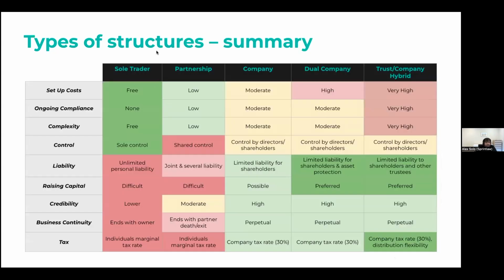Okay, so let's now have a look at different types of structures. We have a little bit of a heat map here. I won't go through every cell because I'm sure people will fall asleep, but you can see from a bit of a snapshot, on the left we have things like cost of setup, ongoing compliance, complexity, control. The sole trader and partnership models are cheaper, with easier setup and lower ongoing compliance. However, you can see a sea of red towards the bottom.